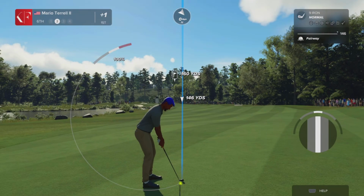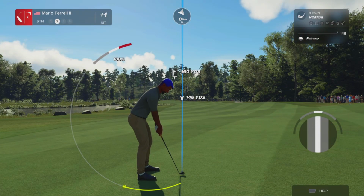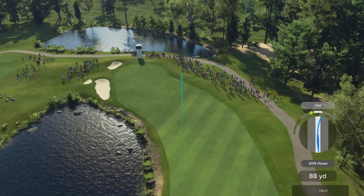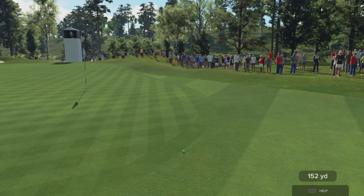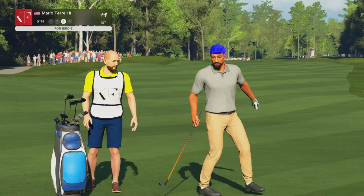Pretty good shot there. Lining up from around 160 yards. Going with the 9-iron, I think. That's not the outcome they were after, and coming up well short.